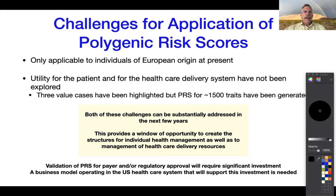And then in terms of the utility for the patient and for the healthcare delivery system, really that's an unexplored area at this point. Three value cases have been highlighted, but over 1,500 trait polygenic risk scores have been generated. And so the present situation is that we're faced with challenges that we can see glimmers of how they can be solved, or we can see clear roads to being solved, but we're still in that window of time where we can see the potential applications of polygenic risk scores. We know the problems we need to address and solve, and so there's a window of opportunity to get everything right.